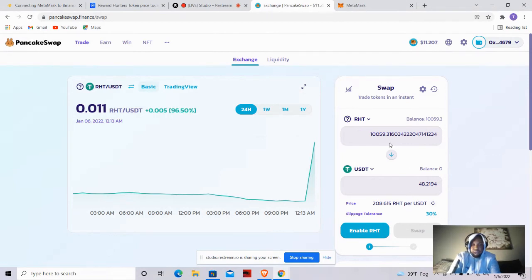So you don't want to do too many of these transactions. You want to make sure when you're doing it, you're doing it one time. You don't want to pay too much extra money in that slippage. Now, that's that. You know what I'm saying? You want to swap it back. That's all you got to do. Same thing.